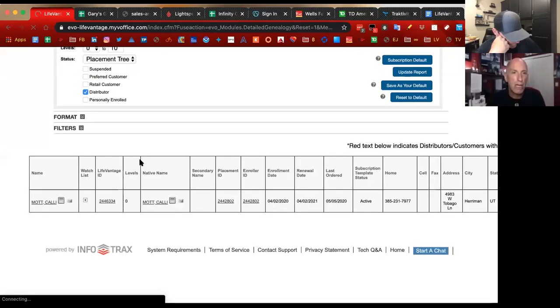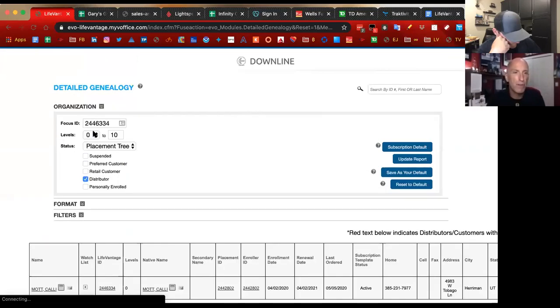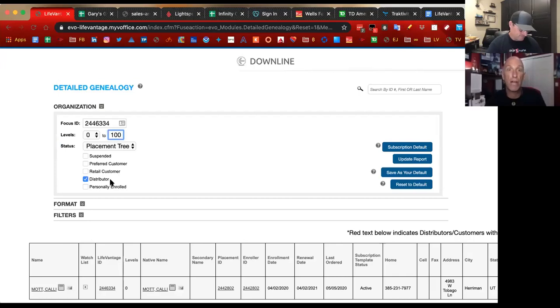So here in the middle, you'll notice it says levels 0 to 10. On mine, I switched it to 100 because I'm planning on being at least 100 levels deep when this thing's all said and done, right? I always keep mine defaulted to distributors unless I'm specifically looking for customers at the end of the month where their subscriptions didn't run. Then you may just switch it over here to preferred customers and switch it off of distributor.